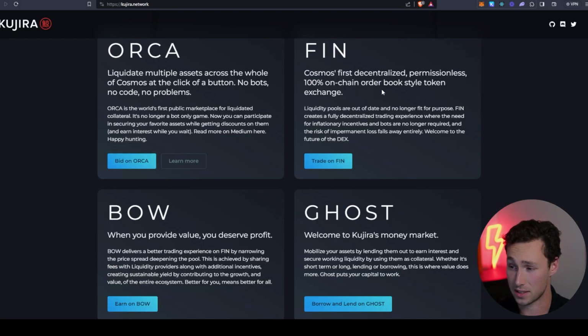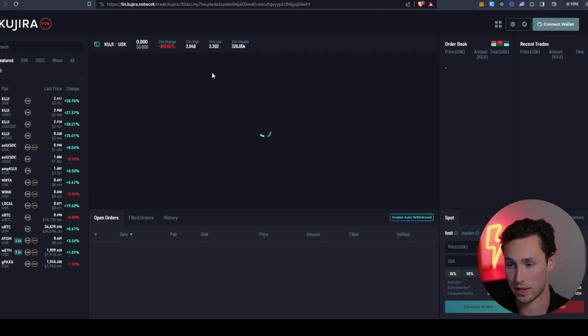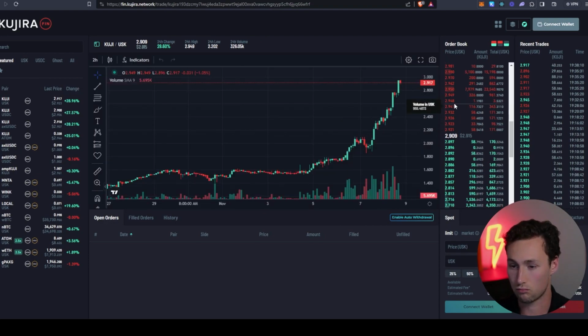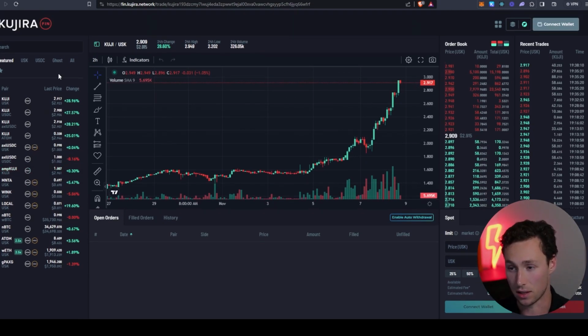They have Fin, so this is an on-chain order book. The idea here is that it basically looks and feels like a centralized exchange. However, it's actually an on-chain DEX. So if you look at Fin, then you can see here it looks pretty much identical to a centralized exchange, except that it's all on-chain.